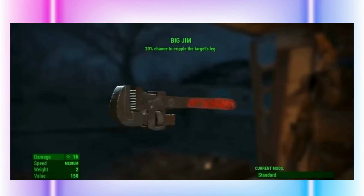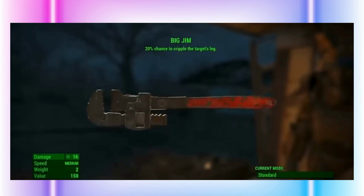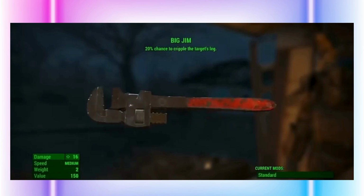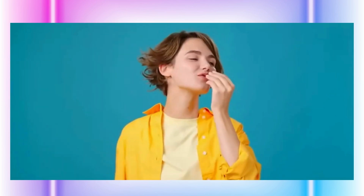So the brand of robotic limb that they shove on Will Zig's foot is called Jim's Limbs. Nice rhyming, I love it. But this is a nod to the Big Jim weapon that's just a wrench. The special ability of this wrench is that there's a 20% chance to cripple the enemy. This is perfect, no notes. I love this Easter egg.